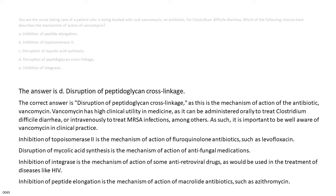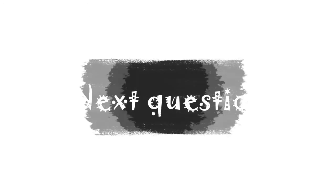Inhibition of topoisomerase 2 is the mechanism of action of fluoroquinolone antibiotics, such as ciprofloxacin. Disruption of mycolic acid synthesis is the mechanism of action of antifungal medications. Inhibition of integrase is the mechanism of action of some antiretroviral drugs, as would be used in the treatment of diseases like HIV. Inhibition of peptide elongation is the mechanism of action of macrolide antibiotics, such as azithromycin.